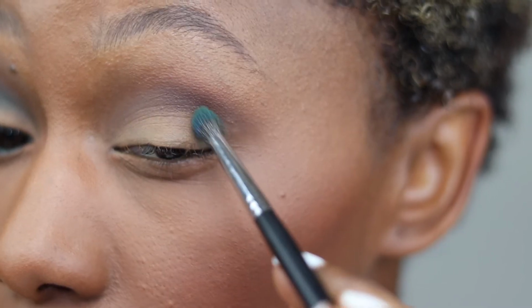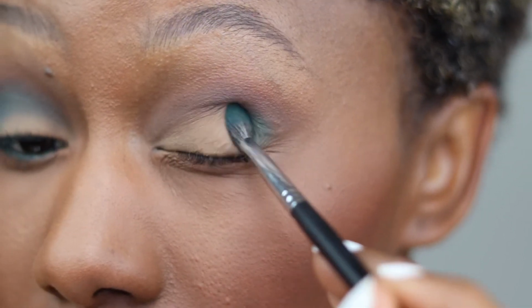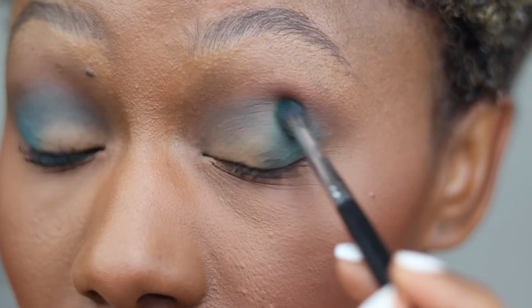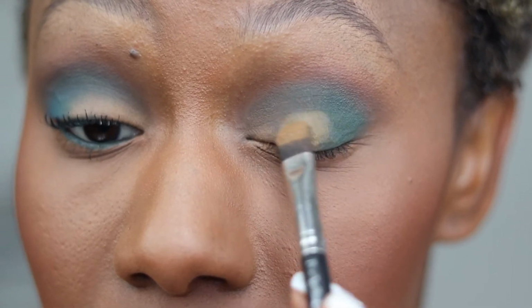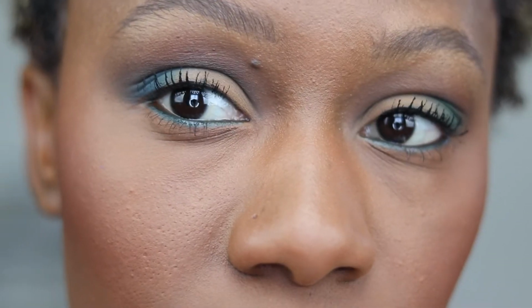I don't know what it is about it. I feel like a lot of deep matte greens for some reason on me look muddy. This one doesn't look muddy, or it'll start off fine and I find out halfway throughout the day it kind of starts to turn. I don't know if it's just because of my oils pushing through on my eyelids. However, I love the way that this green looks on me.